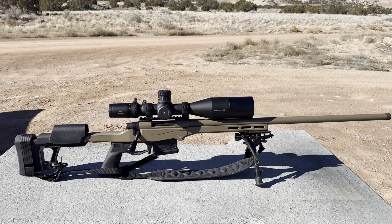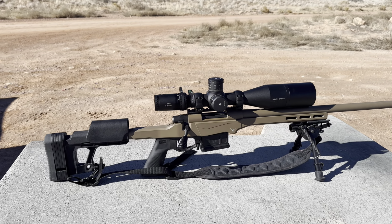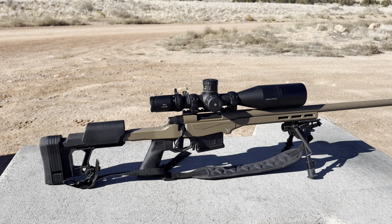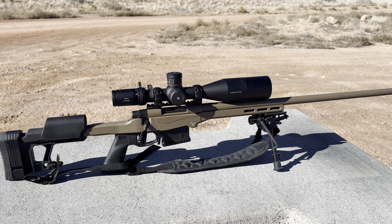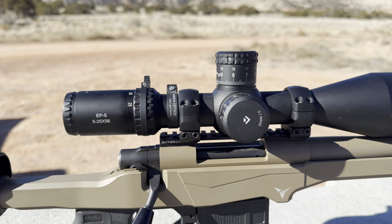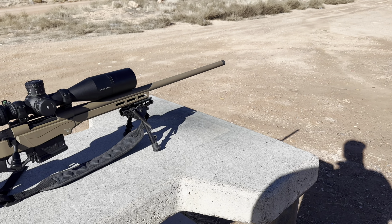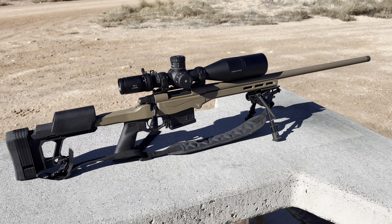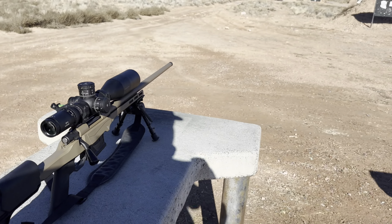But the chassis it's in is a Tribe Defense ROCS. I wanted to try a budget chassis before I bought an MDT just to make sure that I like chassis. The scope is an Arken EP5. So far it's been pretty good. The other gun that I was shooting when I first hit the mile had another Arken, but just the SH4. So far I really like Arken. All right, well, let's get to it.